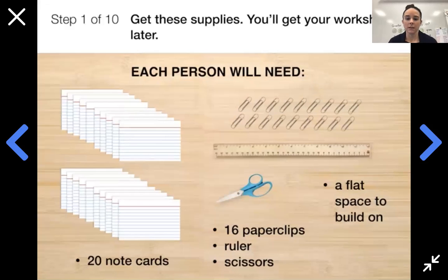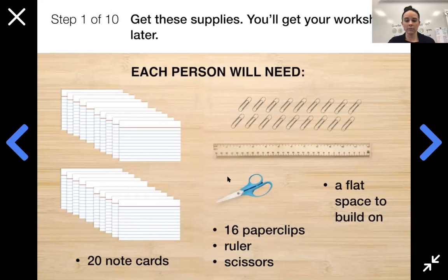Go ahead and get these supplies. You'll get your worksheet later. When you're done with this step, press the arrow on the right. Okay, so you should get your Ziploc bag. Your Ziploc bag already has 20 note cards and 16 paper clips. You'll want to work on, it says a flat space, so maybe a table or a desk. I would not suggest a carpet. You could work on the floor, but not on carpet because I don't think it'll hold it as well. If you have scissors, and a ruler, get those. If not, you're ready to go. Okay, press play when you've got your materials.